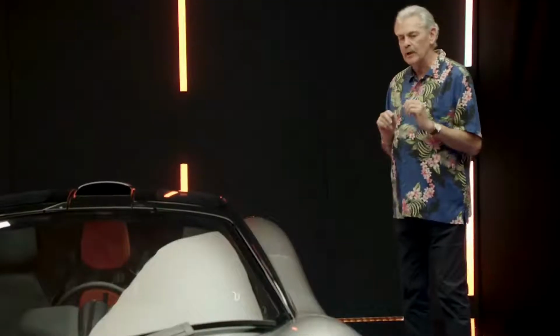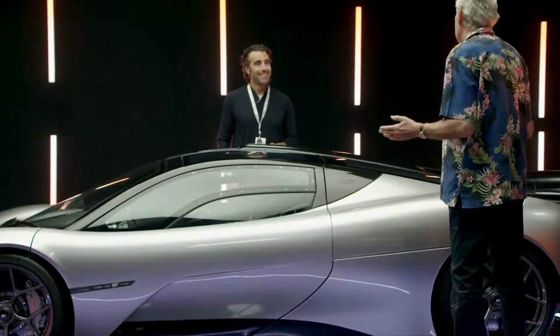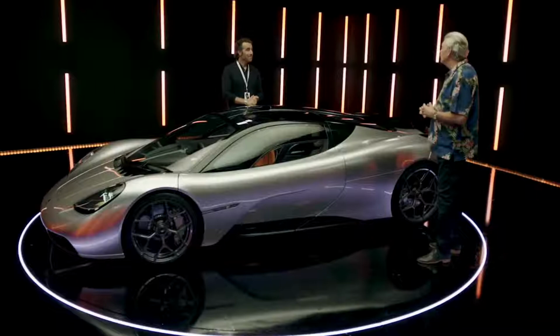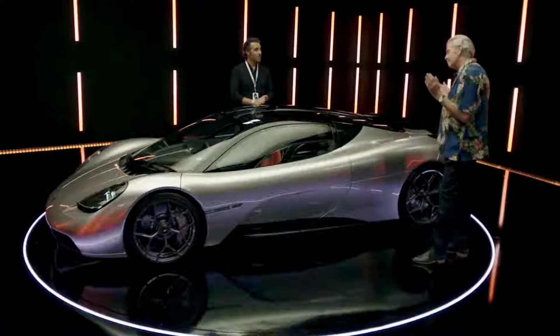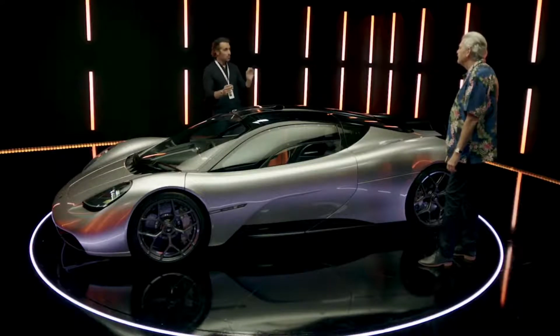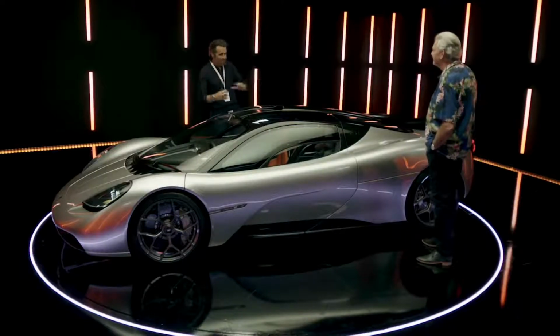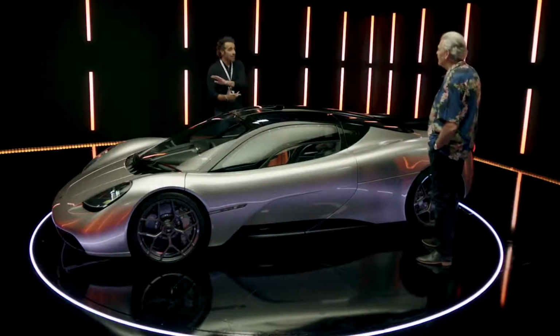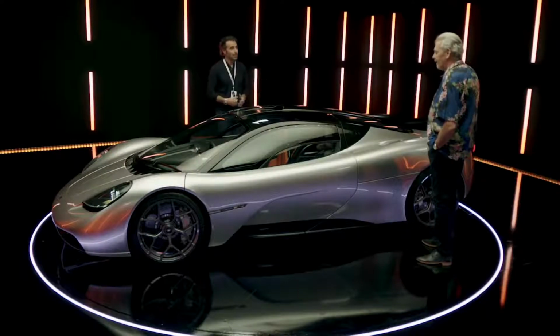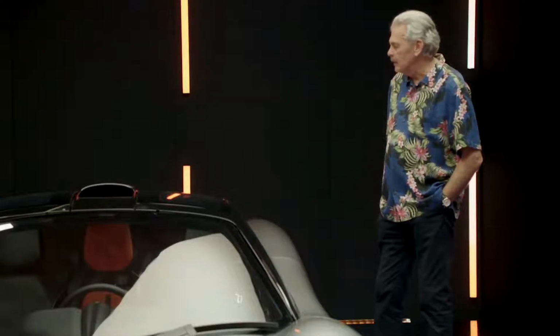You know, I've always loved cars that are clean and pure, and the tools we've got available now to design these things with, this one we've nailed. But the first thing I thought when I saw it was pure. No wings, no little widget, nothing. It's just beauty. It's a pure, beautiful car. Yeah, I think we've got this one absolutely spot on.